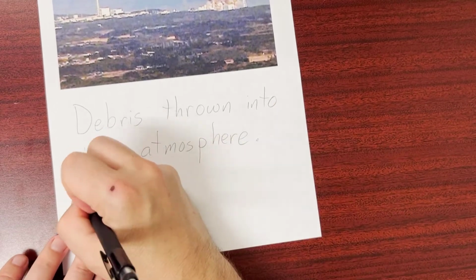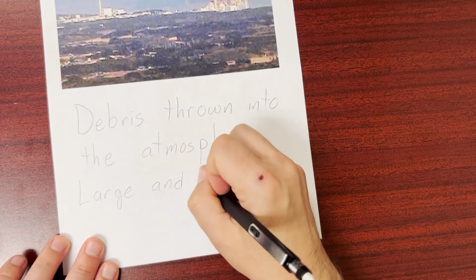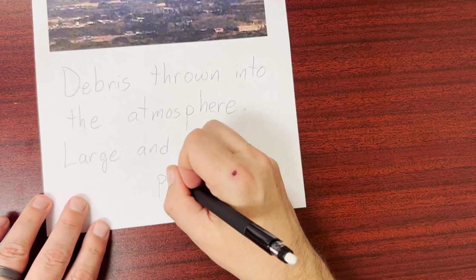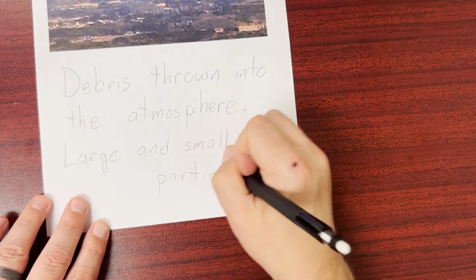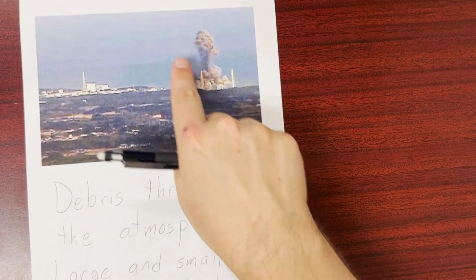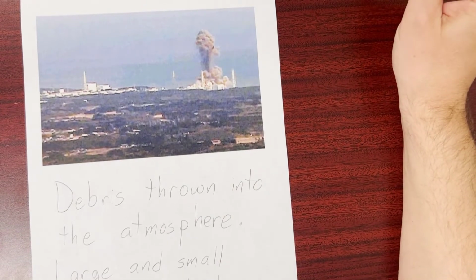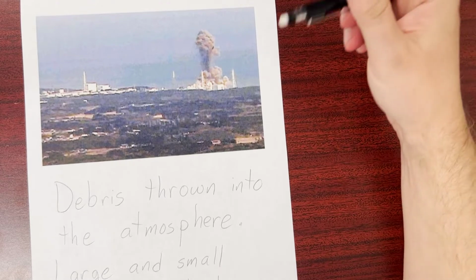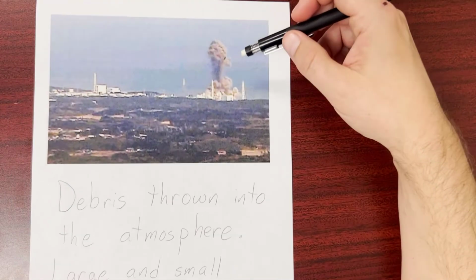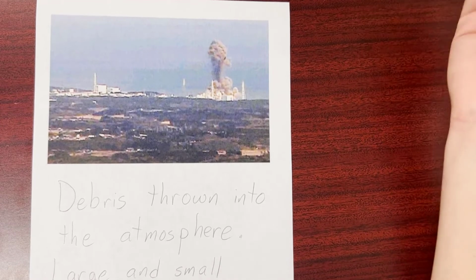Now, some of the particles are larger and some of the particles are smaller. So what that means is the larger particles are going to land closer to the site of the explosion, where the smaller particles can get shot way up into the air and land tens of miles away from the site. It can even go further than that. Some of the particles are so small that they get carried by the winds and they can be taken hundreds to thousands of miles away. And that's what happened at Chernobyl.